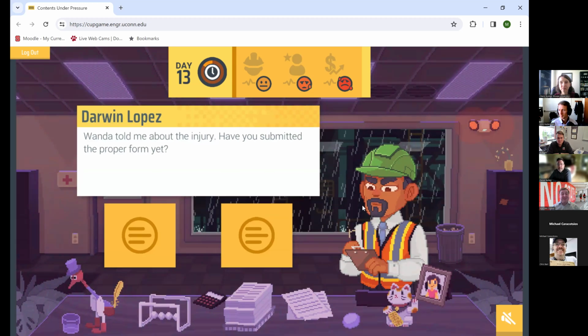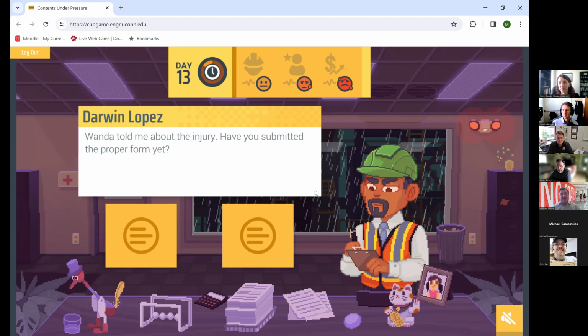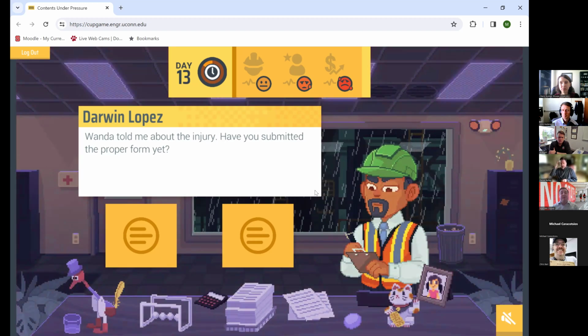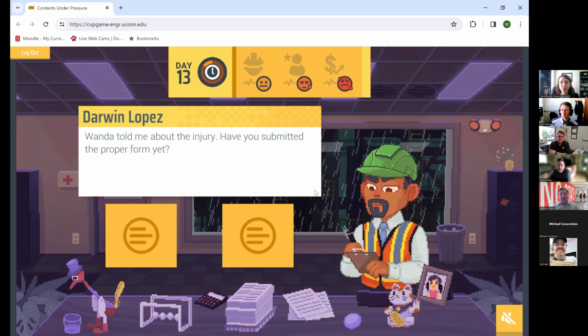So I hope you can see that there's a lot of stuff that students are going to have to deal with, things that you don't really teach in classes, and things they're going to have to wrestle with that they may have not been concerned about before. And what we really want to do with Contents Under Pressure is give them the opportunity to wrestle with these decisions. We're not necessarily trying to tell them you're right or you're wrong. A big part of this is being able to have them wrestle with the decisions and get this practice that they frankly can't get anywhere else in the curriculum until they get to their actual private sector job.